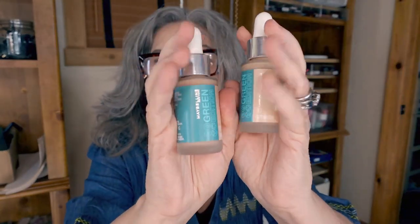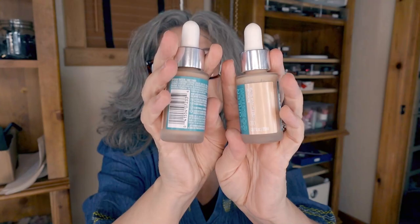Whew, so many memories in a way. Let's start with stuff I hate. This makeup, this Maybelline Green Edition foundation, gross. You know, it kind of feels good. It has a slippery, oily feeling, but I never wear foundation unless I have skincare and then sunscreen underneath. So it's not going to do me any good to keep those because I'm never going to wear them on bare skin.